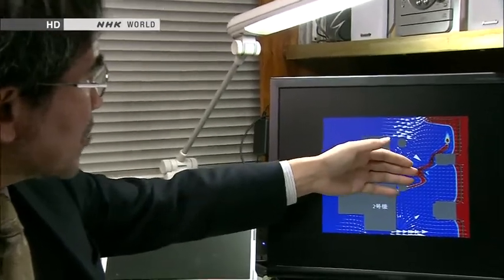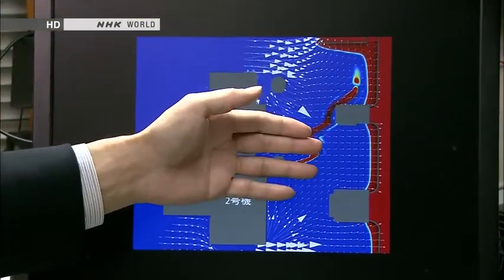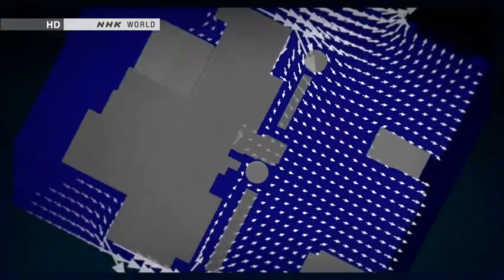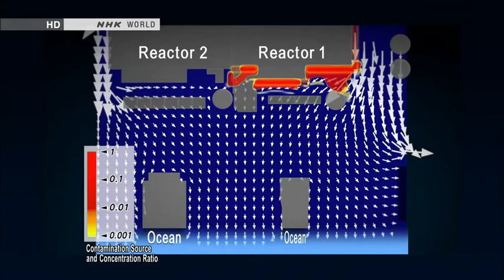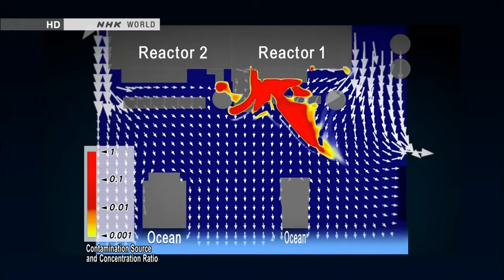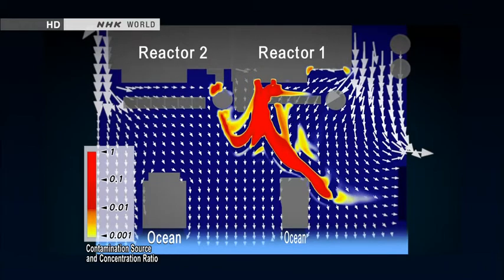The blue area around the reactor buildings represents the groundwater. The arrows indicate the directions in which it flows. Let's assume that contaminated water, marked in red, has started leaking from the walls of the reactor building. Once it starts moving, the contaminated water flows to the left and then spreads in an arc toward the ocean.